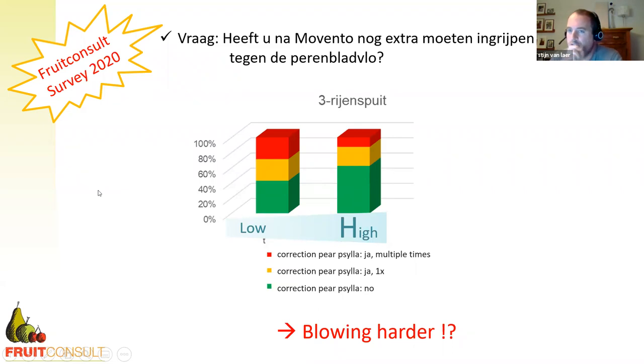Now I forgot to mention one very important thing. When we did the tests, it was with a contact product. So we saw that the efficacy of a contact product depends very much on your spraying technique. But here we asked them, did you need to correct after spirotetramat treatments? Spirotetramat is a systemic compound. Normally, if you have enough product on your tree, it will work, even if the spray technique is less than optimal. But even with this product, you see that spraying technique is really important. Even for these products, it can make the difference whether you have to do a correction, yes or no. So it seems to be very important.